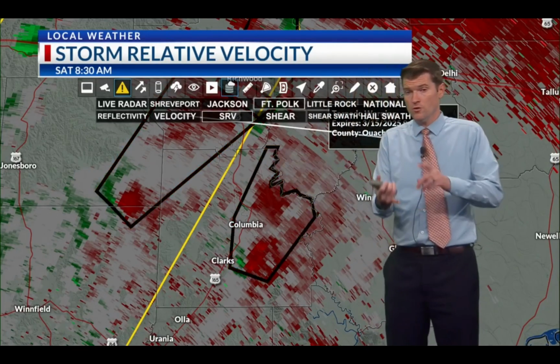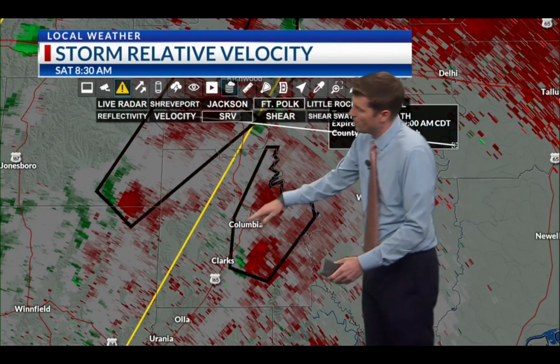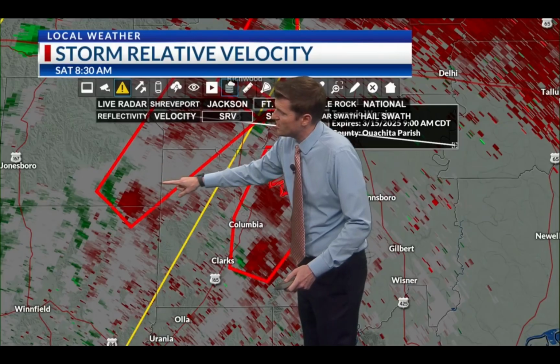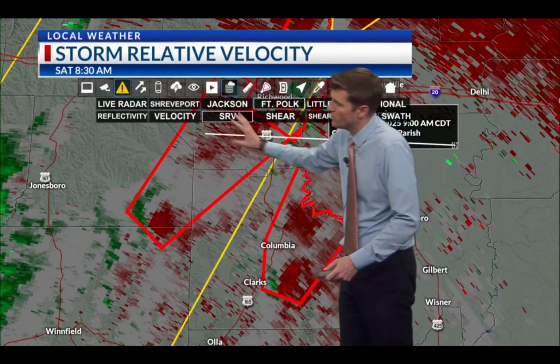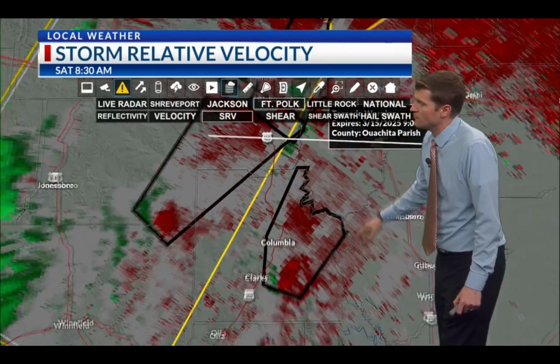So you're talking the Swartz community in Ouachita Parish, Clarks, Columbia, and folks along Highway 165, areas north of Sykes, southeastern sections of Jackson Parish, eventually toward Chatham and Eros, and then eventually toward Bosco and the Luna communities and all those areas all over again as that potential tornado moves off to the north and east.